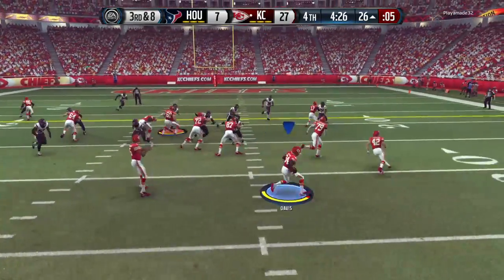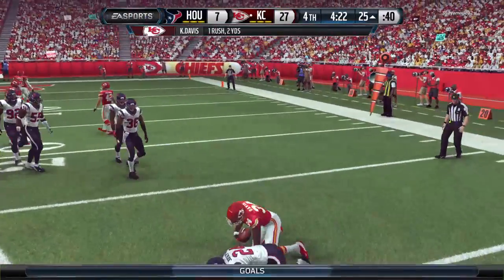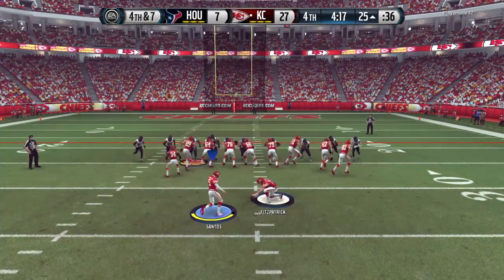3rd and 8. Here's the quick toss. He's going to be brought down, and that's going to be a 3 and out for this offense. This will be a 42-yard field goal try.